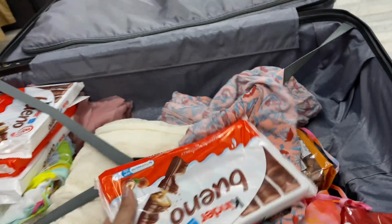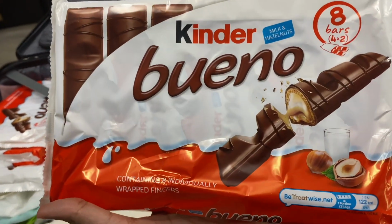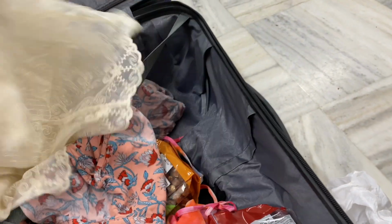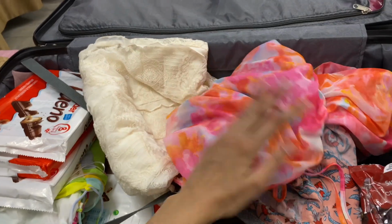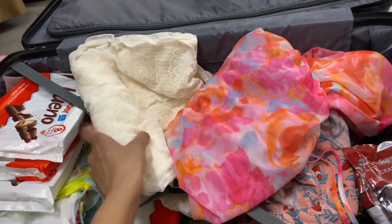And for a change for the kids in the house, I got this Kinder Bueno. I really love this chocolate and it's something you do not get in India. And these are a few dresses from Zara which I again got at discounted prices. The actual price was around 30 to 40 euros and I got these for 10-20 euros. So these are all the dresses.